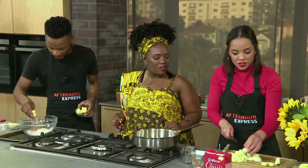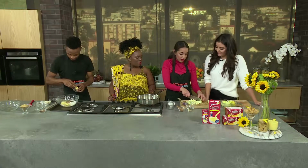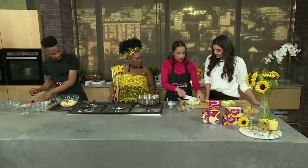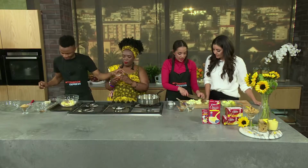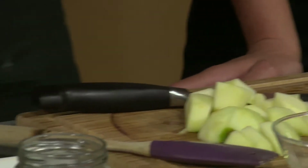Okay, how do we get started? So you've got butter on the go. We've got some butter, and you know they say an apple a day keeps the doctor away. So we're using some Granny Smith apples because they really do absorb the flavors and the spices really nicely, and they've got that nice crispness to them. They maintain their shape as well. So we're going to add them to the pan. And we are going to then add in our spices.